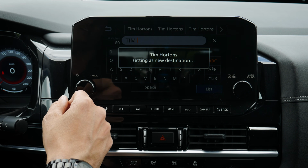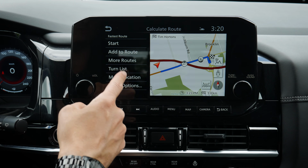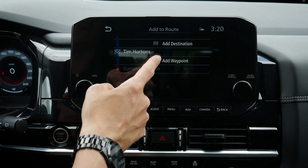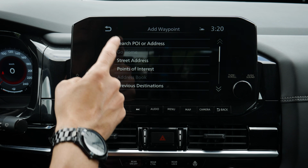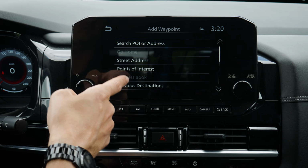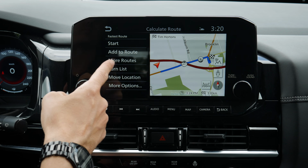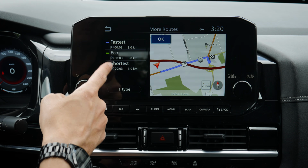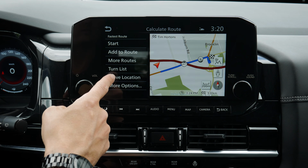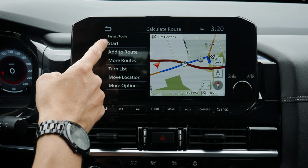So if you wanted to search Tim Hortons, nice and Canadian of me, you could. This takes you just to the nearest one. So you can start, you can add to the route as well. So if you wanted to, you can add in a waypoint. So you've got your end destination, which is the Tim Hortons, and then a waypoint is everything in between. So if you wanted to stop at a gas station first, you could do that. And then you can look at more routes that are available. So if there are different ways to get there, it would give you different options. You could do a turn-by-turn list, show that one as well, and then just start.